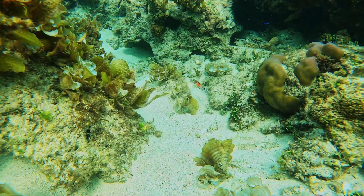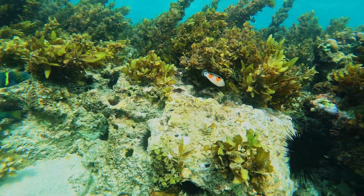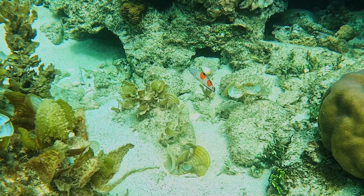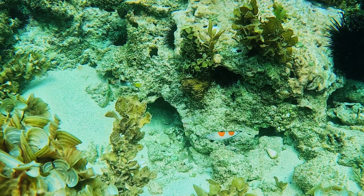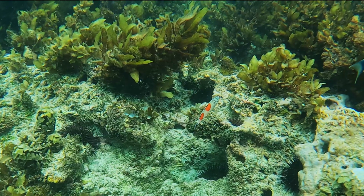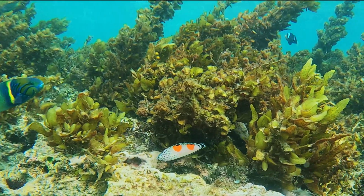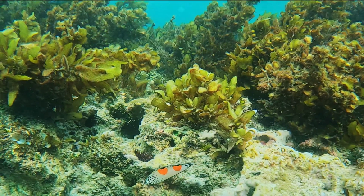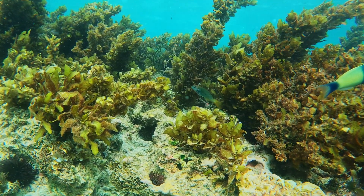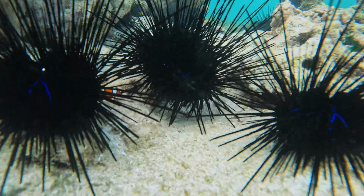This is a young crown wrasse, which is my favorite. The crown wrasse is a kind of wrasse. The adults have a black body, but when they are young, they have an orange body like Nemo. They grow into this color later. It's so unique and beautiful. The one behind the sea urchin is in the younger phase. It looks just like Nemo.